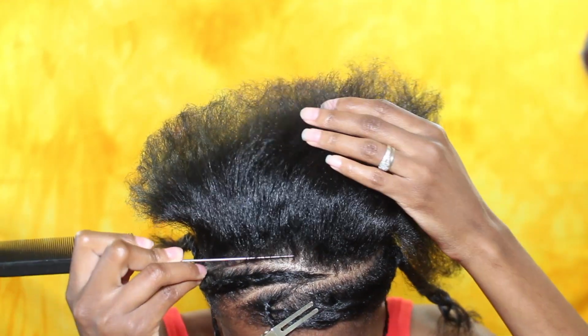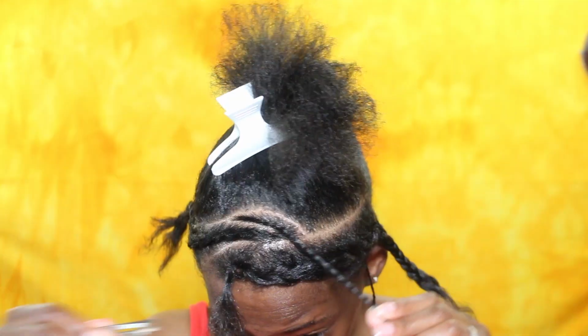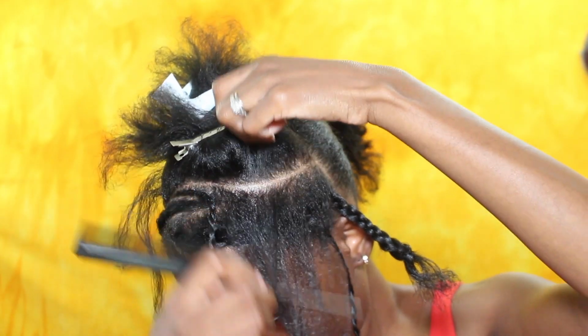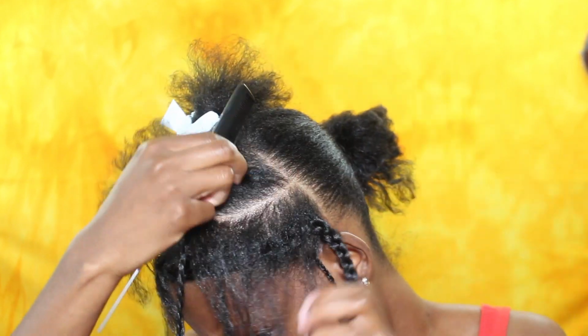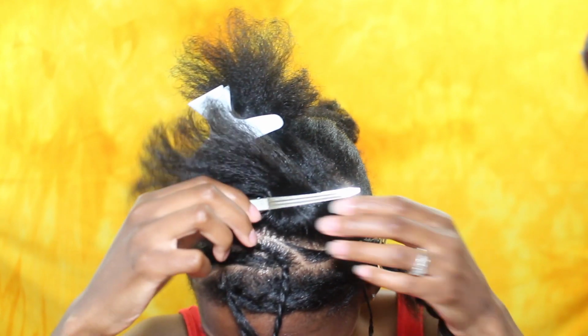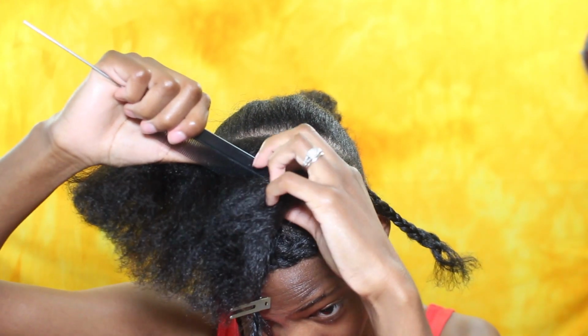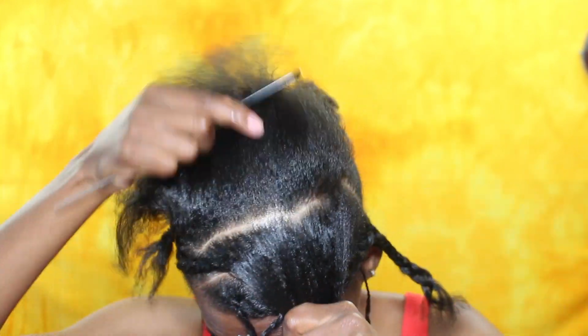So anywho's, right now you're just seeing me part my hair out for this style, and it's quite simple. I don't know what to call it, maybe like crossover braids, zigzags, parting. I'm not really sure, but give me a name for it down below in the comments. Let me know what you think the name of this hairstyle should be. So yeah, I'm doing small and bigger braids.